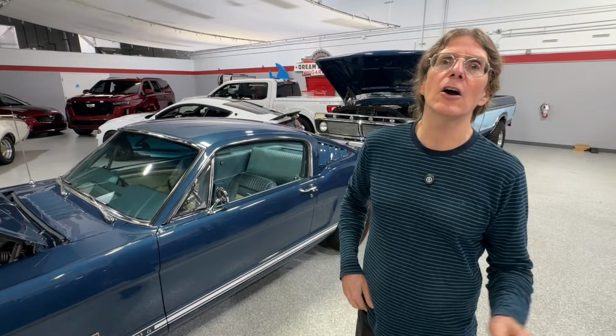I was corrected on the horsepower. It's not 1,012. It's higher than that, somewhere between 1,000 and 1,100. Kathy, if you can look that up for me. But remember, that is the quickest car in the Dream Giveaway Garage. And I've driven it. I've been in the passenger seat when others have driven it. It is a game-changing experience. It's just an incredible vehicle.